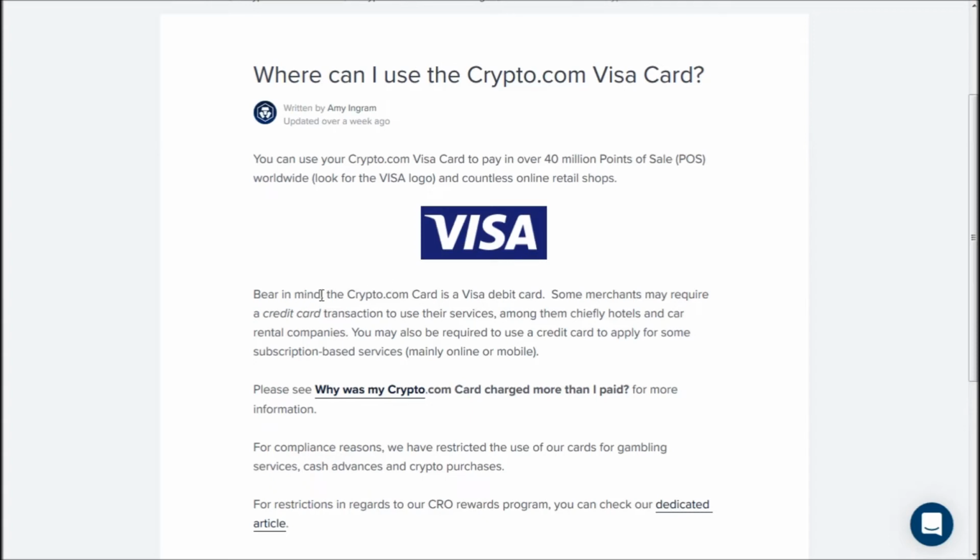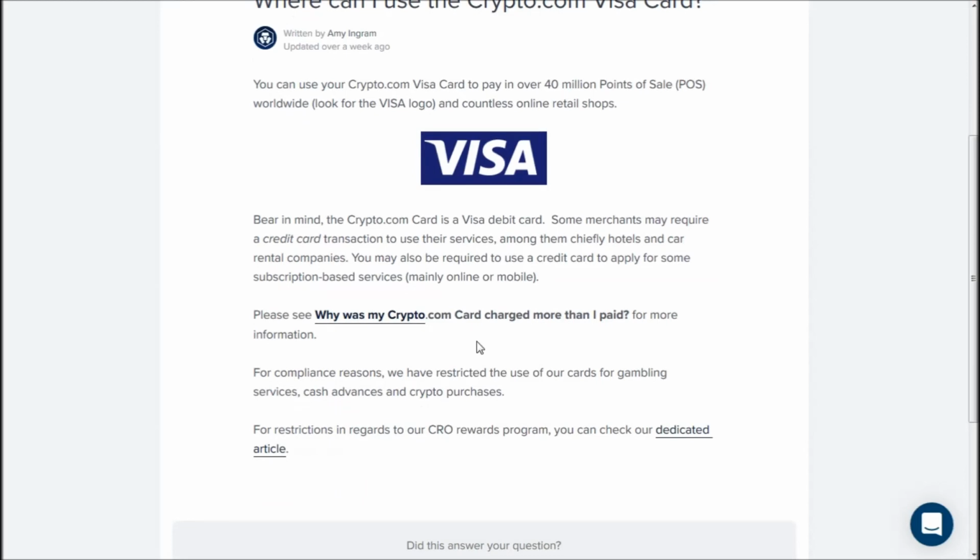One thing though is, remember, the Crypto.com card is a Visa debit card, and certain merchants, and I've actually experienced this before, require a credit card transaction. So pretty much car rental companies or hotels, you are going to need a credit card, and you also may be required to use a credit card to apply for subscription-based services like online or mobile, right? So remember, guys, it's not like you can't use this for everything. It's just certain things you might not be able to use.